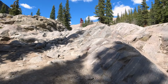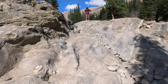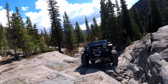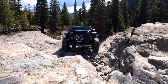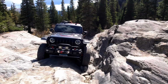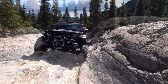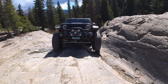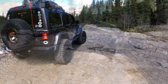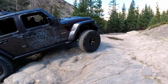A short ways up past the mill, we come to our first real obstacle. This one's not too tough, and will provide a little bit of off-camera challenge for you. After these small steps, the trail will begin to tighten up a bit and present us with our first small water crossing.